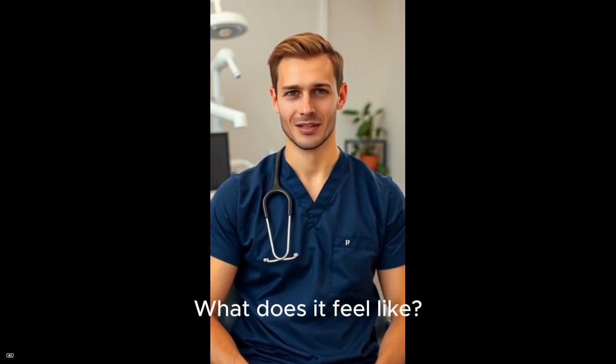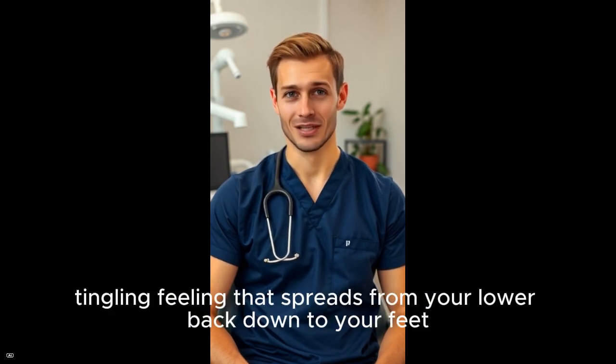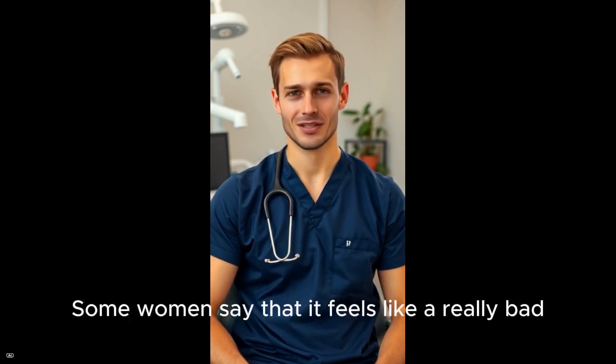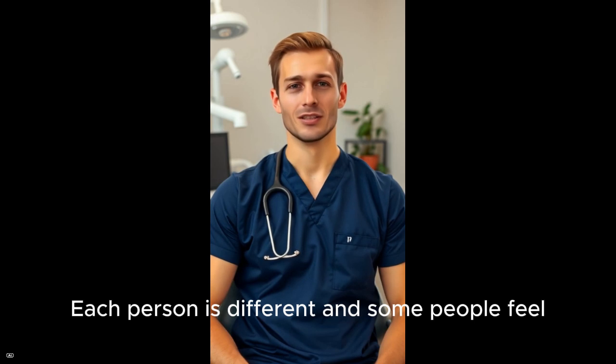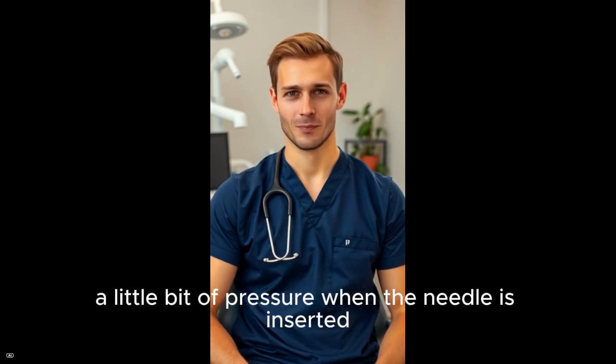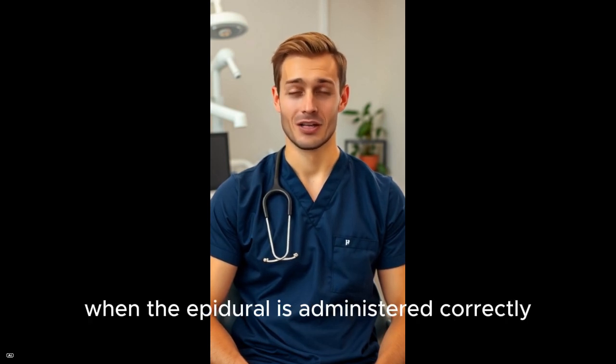What does it feel like? Many women describe the sensation of having an epidural as a warm, tingling feeling that spreads from your lower back down to your feet. Some women say that it feels like a really bad toothache that goes away quickly. Each person is different, and some people feel a little bit of pressure when the needle is inserted. However, most people do not feel pain when the epidural is administered correctly.